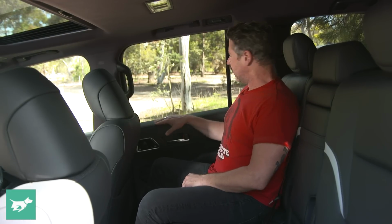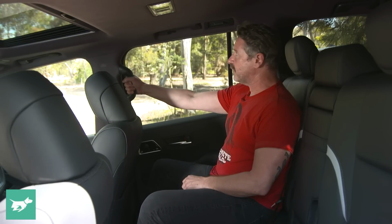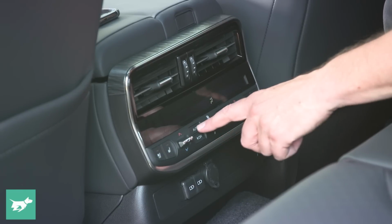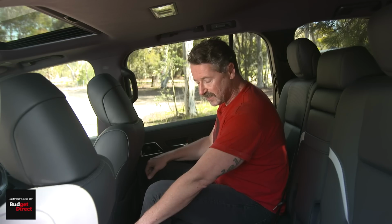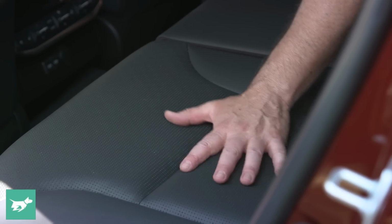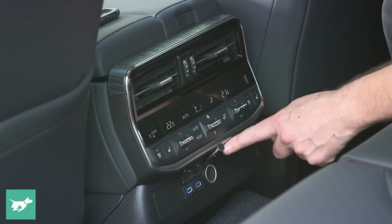I've got this lovely low window line here, like an old Range Rover or maybe another Land Cruiser, which gives you a great view. We've got a B-pillar grab handle here, another one up here, and we not only have air vents in the roof here, we also have 2-zone climate control in the back here. So both sides of the car can control their temperature, and we have seat heating and seat cooling for these outer positions with this leather perforation in this GR Sport model. Down the bottom here we have 2 USB-C ports, and we also have a 12-volt outlet.